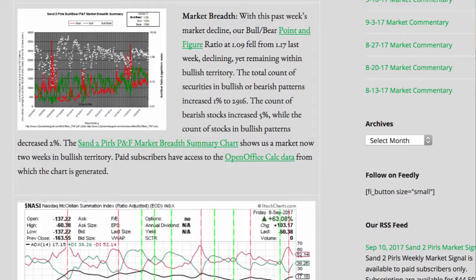The total count of securities in bullish or bearish patterns increased 1% to 2,916. The count of bearish stocks increased 5%, while the count of stocks in bullish patterns decreased 2%. The Pirls PNF market breadth summary chart shows us a market now 2 weeks in bullish territory.